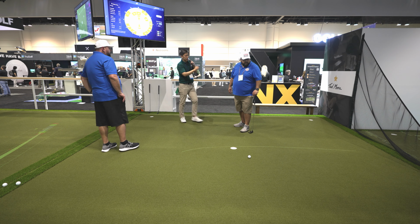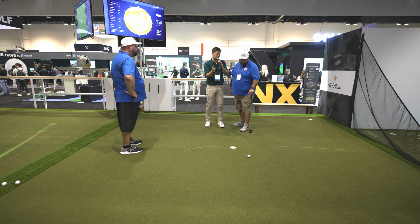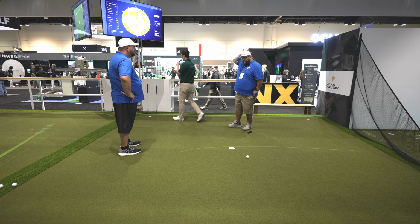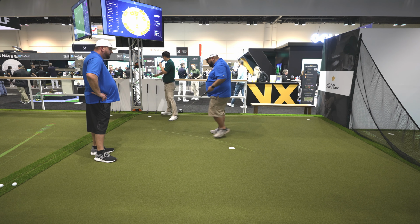Now, let's take a look. So who's the putter here? Is Gilbert the putter? Okay, Gilbert, what is a type of putt that you don't feel very comfortable with? Something downhill, a little left to right break. Downhill, left to right. Okay, let's get you a downhill, left to right break. So let's move over here to 10 o'clock, right? So come here on this side.